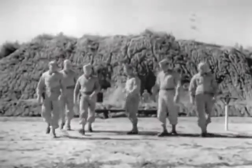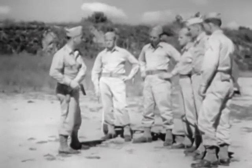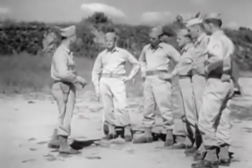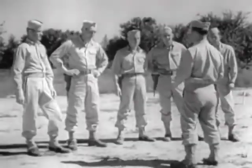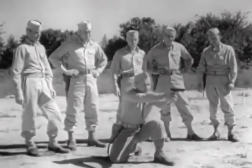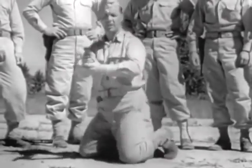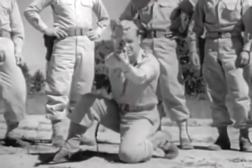The second basic position in combat firing is kneeling. Like prone, kneeling offers a relatively small target and at the same time is very steady. It's easy to get into. Just drop down on one knee and extend the gun. You can fire while down on either knee as long as you're well balanced.